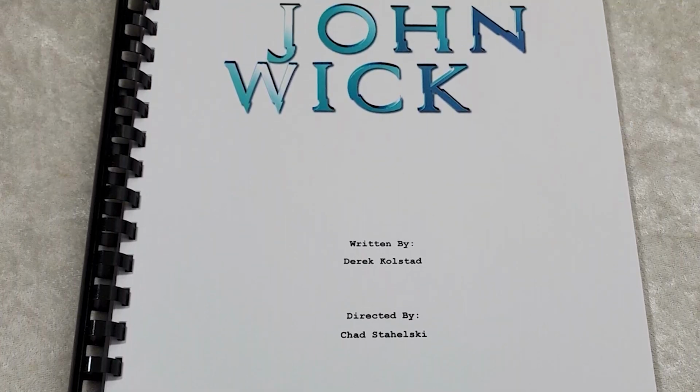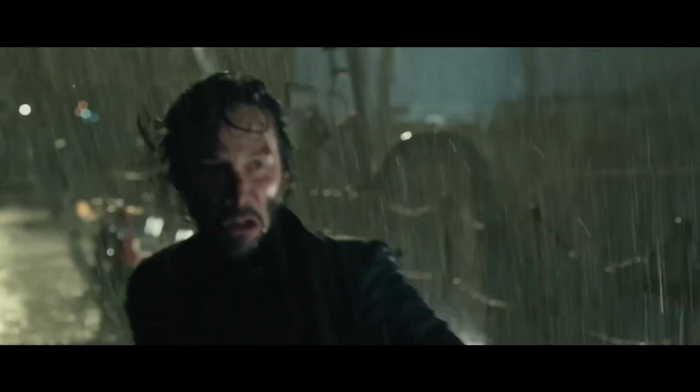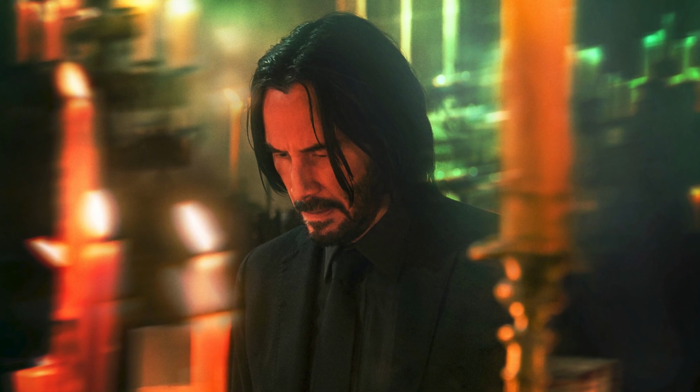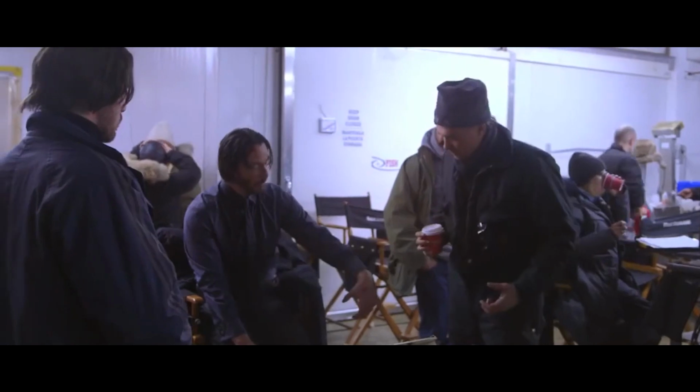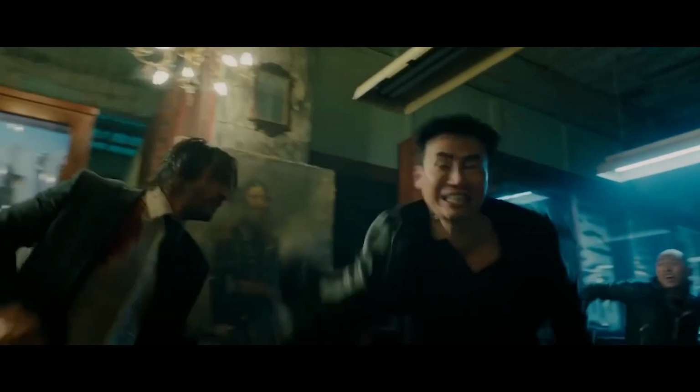The original script of John Wick was much darker and more violent. The first draft had John Wick killing over 200 people. The filmmakers eventually decided to lessen the violence, but there are still some pretty brutal scenes in the movies.